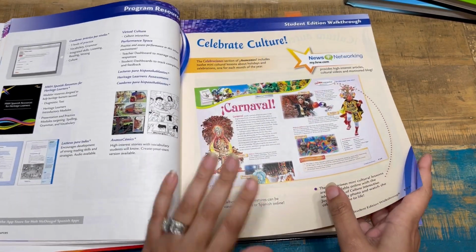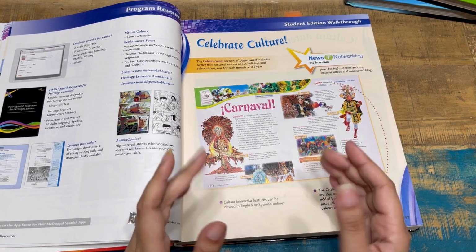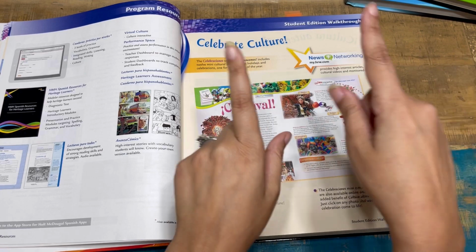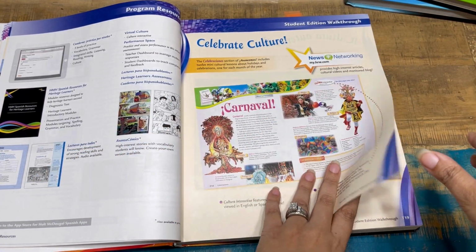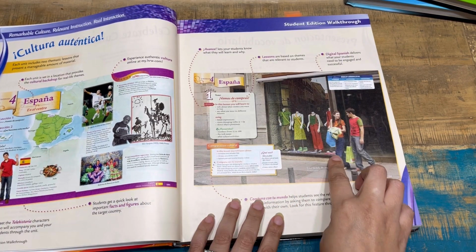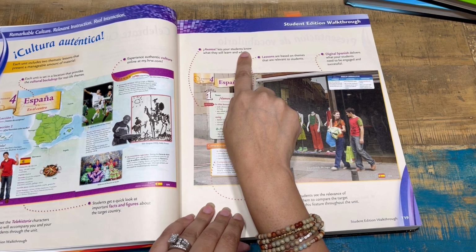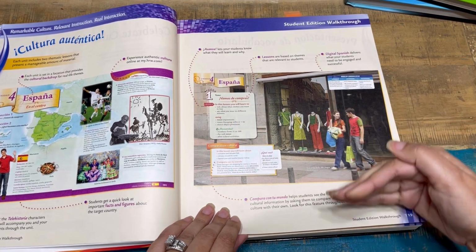So here, if you're not familiar with school textbooks, you'll see that you have the mini version of what is in their student text, and in the margins you will see instructions for you, the teacher. So it's going to break down all the different elements of what each part is for you, the educators. So Avancemos lets your student know what they will learn and why. Lessons are based on themes that are relevant to the student. It's going to break everything down.